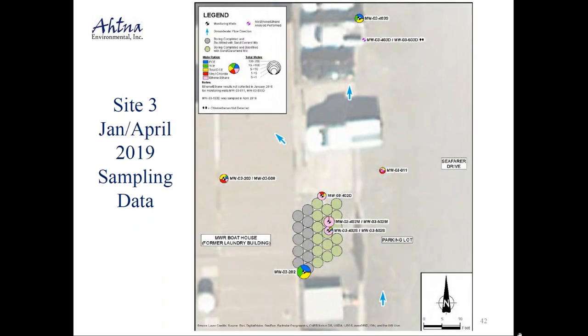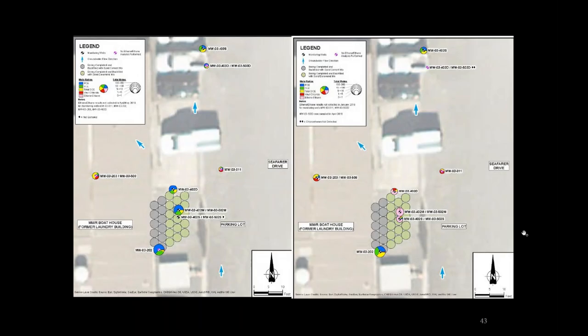And then afterwards, a year later, you're seeing in that treatment area less blues and greens and a lot more pink, which shows that it was effective. This one right here, well 202, is still blue and green, but that's right on the upgradient edge of the treatment zone. And then this slide just shows the two previous slides side by side.